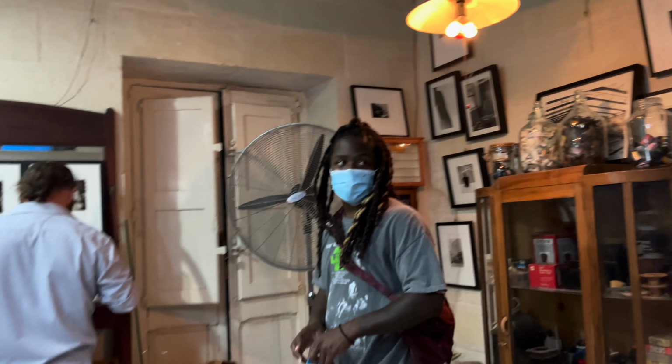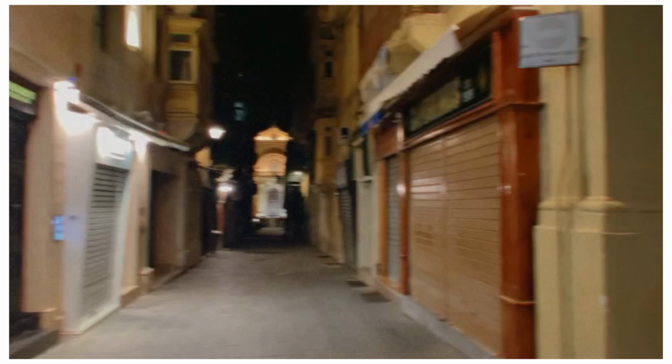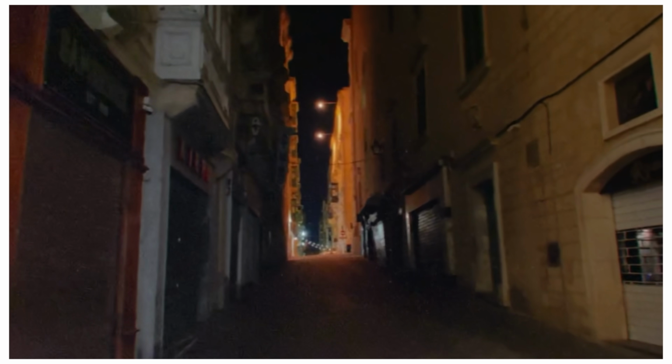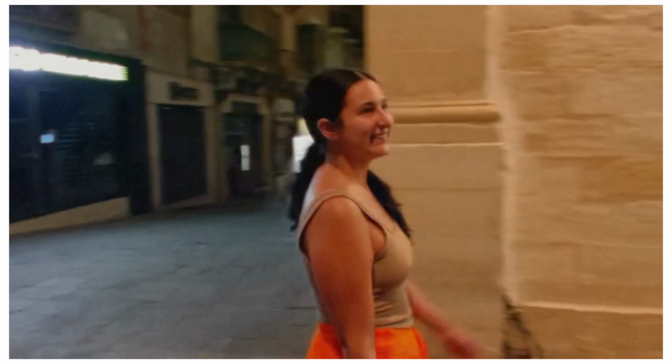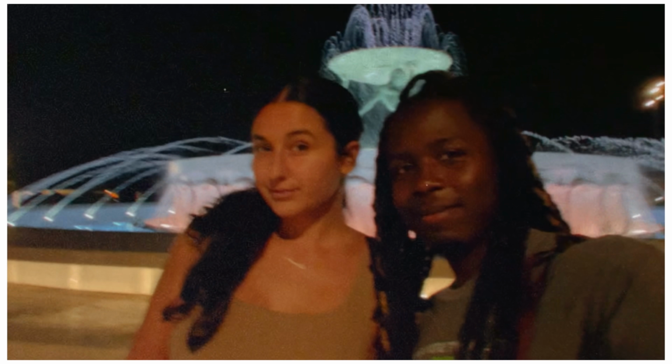The film store was located in Valletta, which is the capital of Malta, if I remember correctly. But after I got the film, it was nighttime, so we kind of just walked around Valletta, got some food, checked out the city, and I loved it so much. I was like, I gotta come back during the day. So literally the next day, first thing in the morning, I went straight back to Valletta to shoot.